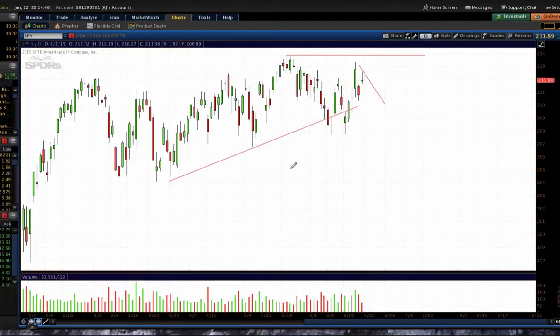Doji at the bottom. You see that? Look at all the dojis. Look at the spinning top here at the bottom. Look at the spinning top here before the rally. See, repetition all over the place. So I drew my ascending trend line here. I put resistance up here, but I put my forecast line here. The diagonal line, I think we could still pull back. Okay, so that's the spiders.